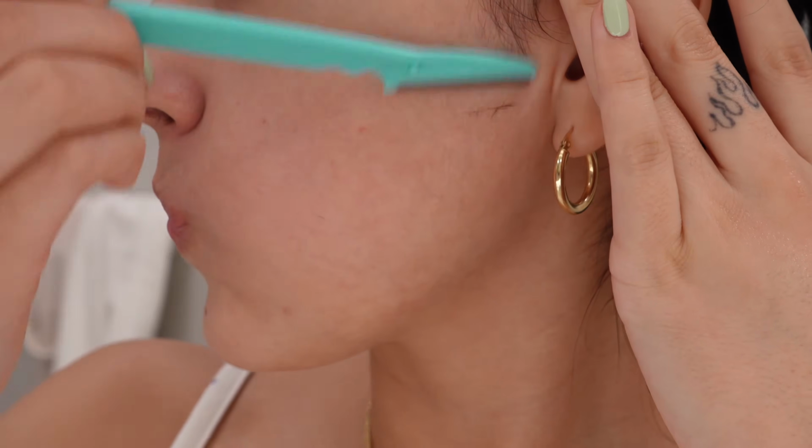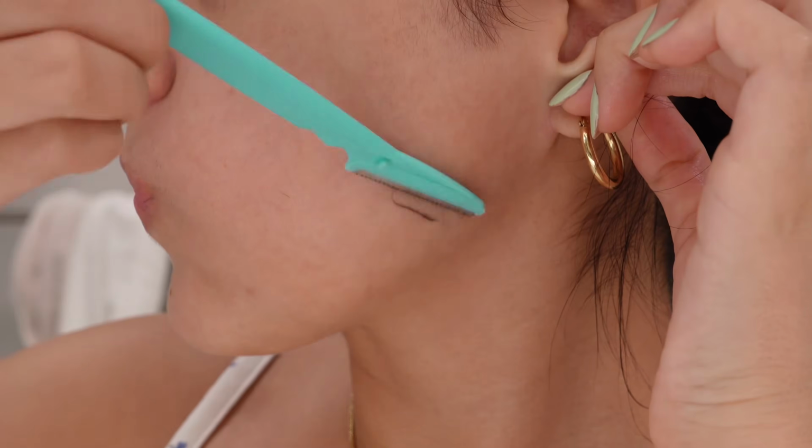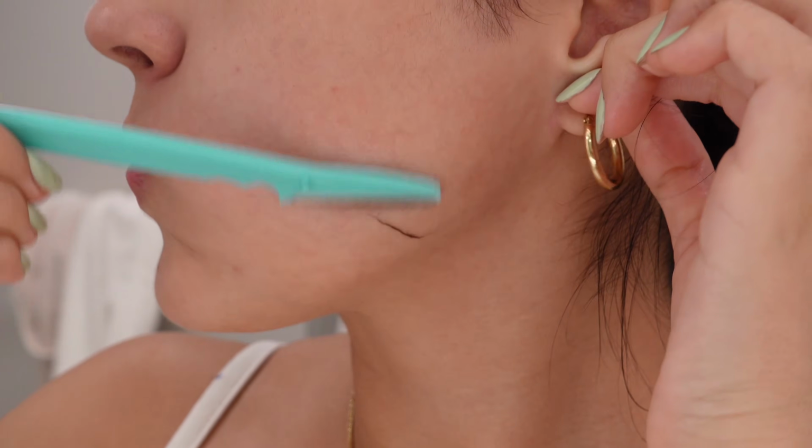I hold my skin taut, which means I pull it back, and then in small movements with the razor, I'm just going in the direction of the hair, and that's it. That's literally all I do, okay? I do that for my sideburns, I do that for my upper lip area, because it's not a mustache. And I do that for my peach fuzz area around my forehead and my brows.